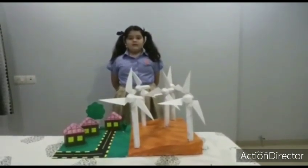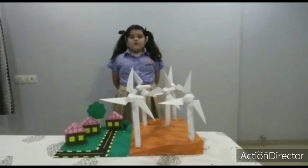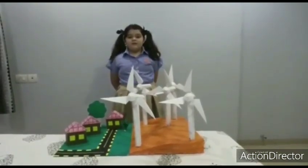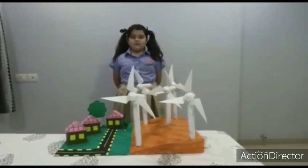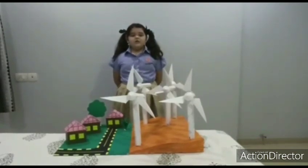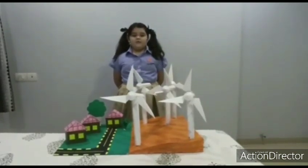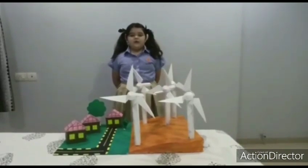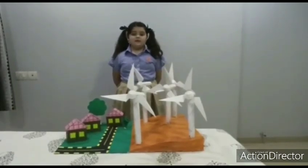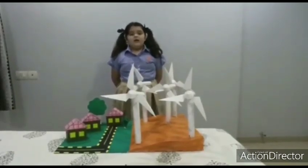Today I am going to talk about windmills. Wind power or wind energy uses wind to generate electricity. Wind power is a popular, sustainable and renewable source of power that has a much smaller impact on the environment than burning fossil fuel. Did you know that the first windmill was made in 1887 in Scotland?